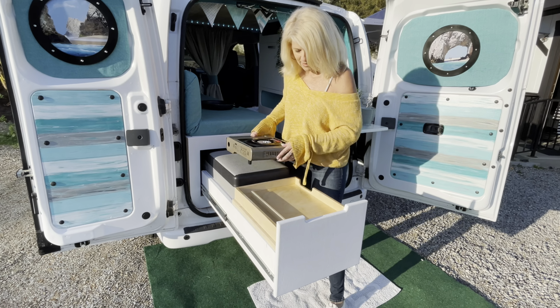Okay, so. There's your kitchen. And your toilet. No, not your toilet. Yes, there's your refrigerator. Set the door. Hey! Cheers. Hey, cheers. Woo!